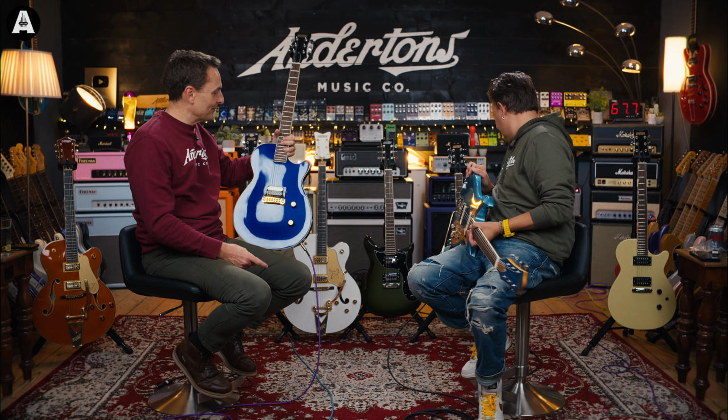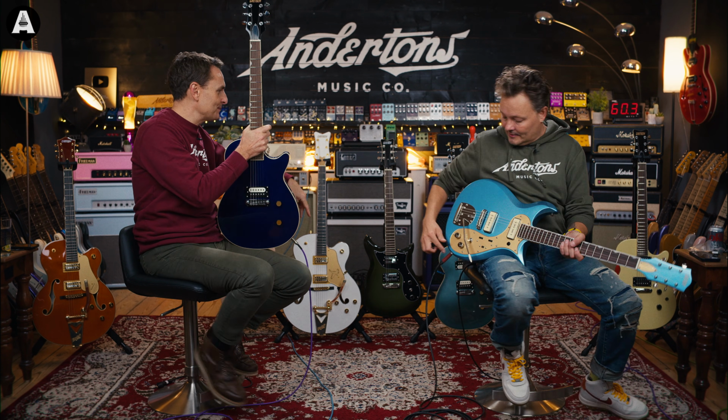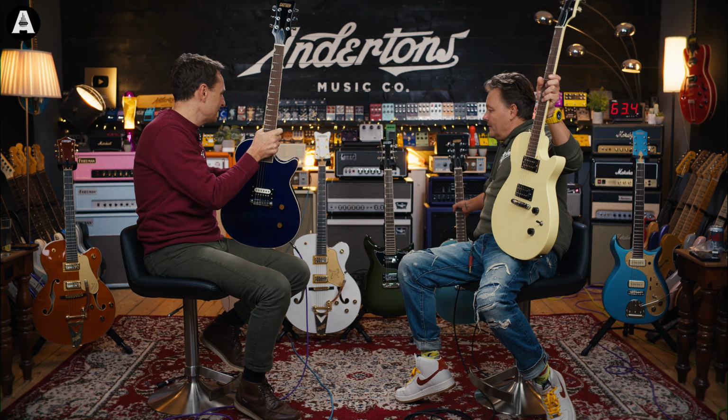So we have Streamliner Jets, which would be the most affordable ones. These are all kind of single cut, and you can see some of them have got one pickup, some have got two pickups. Some have got nicer binding and an arch top. Some are a plainer sort of slab top, like the one Pete's about to pick up. So they're the most affordable ones. Maybe we'll start there.